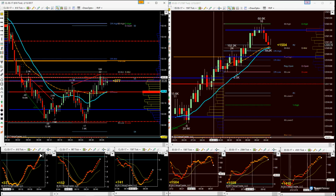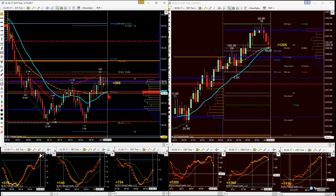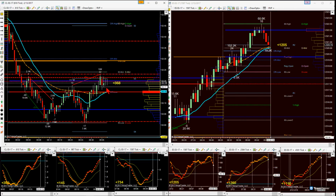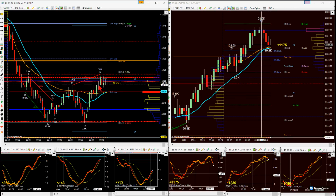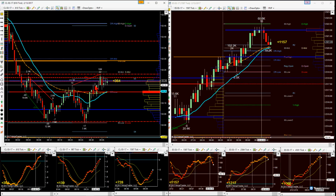You look here, it comes down and it tests. I'm not just buying. I'm waiting for a setup to happen at around my level. And that's exactly what happened down here. Now, it looks like it might be happening up here. Again, we're continuing to consolidate here. I'd like to see these BBs turn down just a little bit.